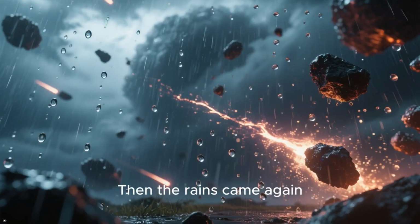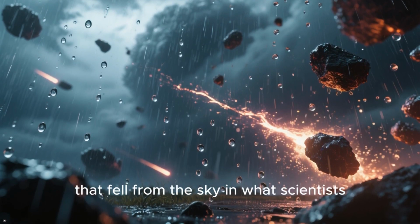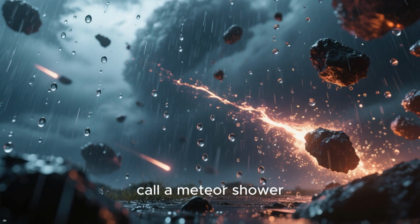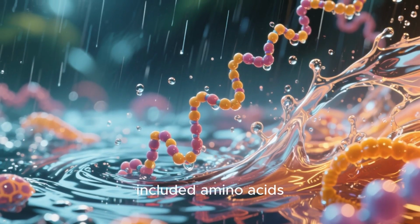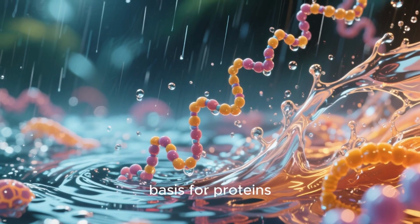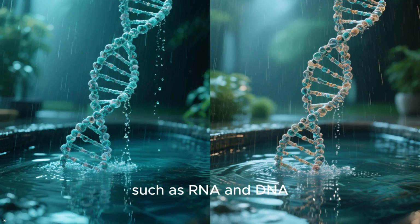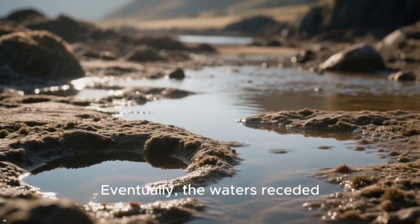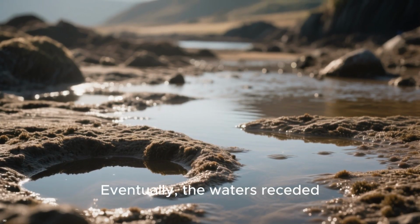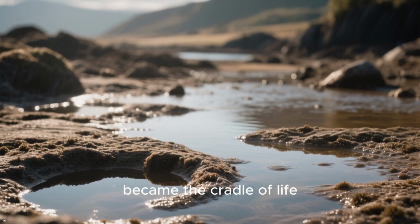Then the rains came again, this time bringing with them organic molecules that fell from the sky in what scientists call a meteor shower. These microscopic building blocks of life included amino acids, which would later become the basis for proteins. Other ingredients for life, such as RNA and DNA, also rained down on Earth during this period. Eventually, the waters receded, leaving behind vast, shallow pools that became the cradle of life.